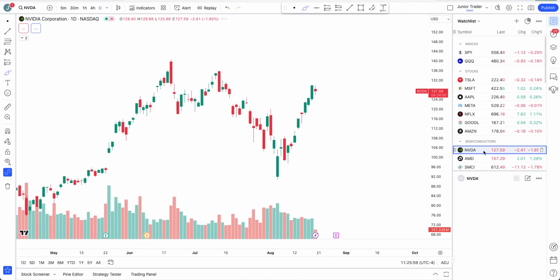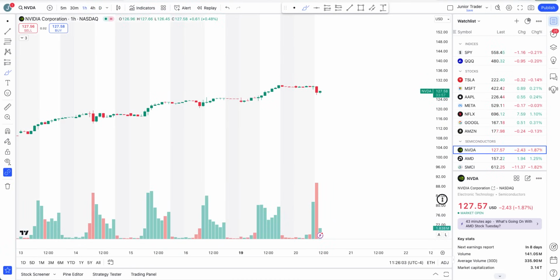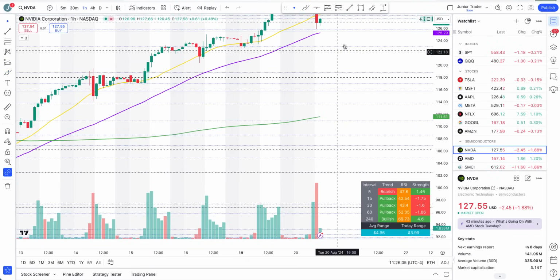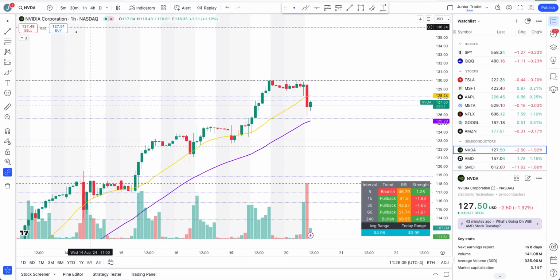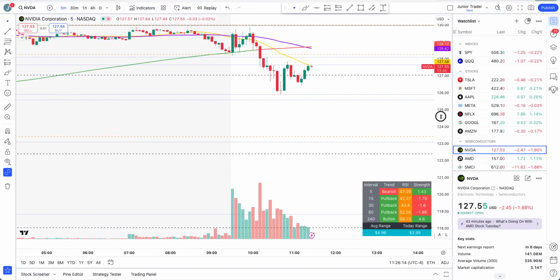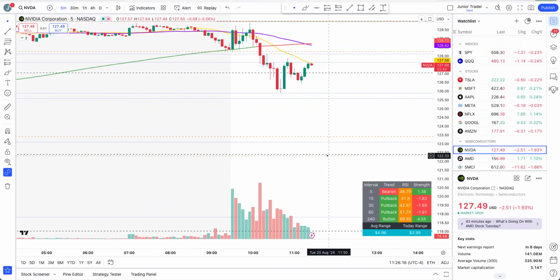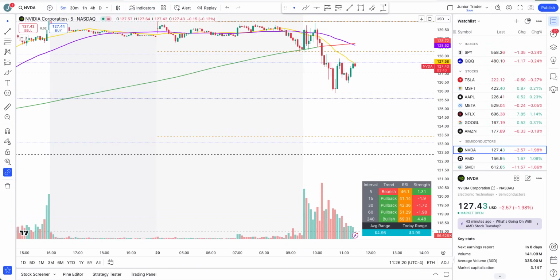So yeah, let's take a look at Nvidia. What is this thing doing? It's getting a little bit bought back up above that structural level. Anyways, I just want to highlight the areas.